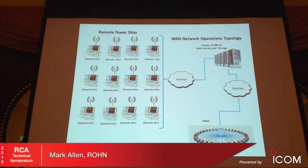Stepping up a level in the architecture, you got all those towers on the left-hand side. They go through an internet connection through the cloud to a primary and mirrored server, and then the user community down at the bottom connects into the same server and they get their data.